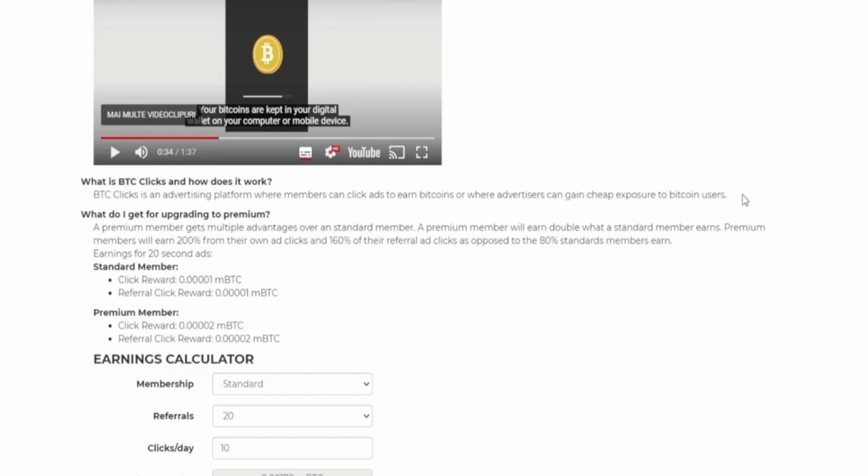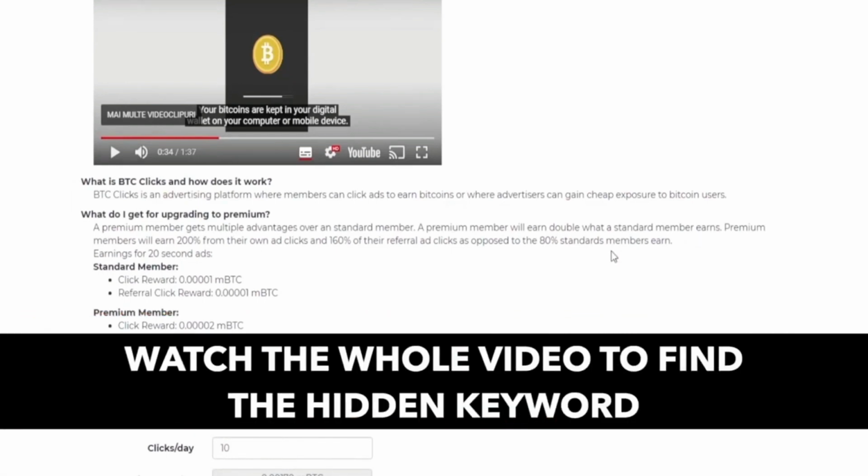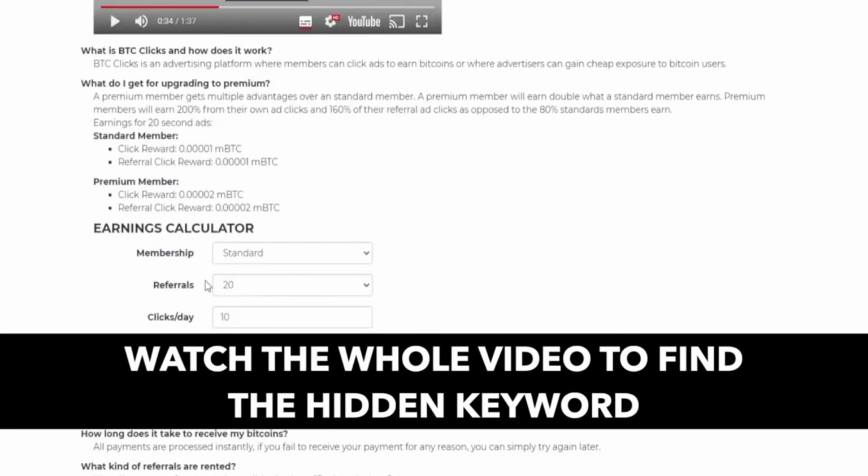So the main purpose of BTC Clicks is to be an advertising platform, and that is how they get most of their revenue. As I said, people will actually pay them substantial amounts of money in order to promote their services or products, and you are going to receive a percentage out of that. But now you may wonder, how much money can I genuinely make on this website? Well, they are going to provide you with a calculator so you can do the math and see exactly how much money you can generate in a given amount of time.